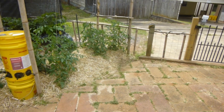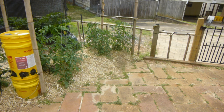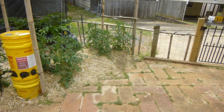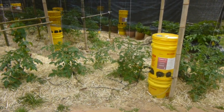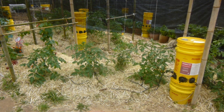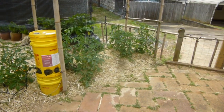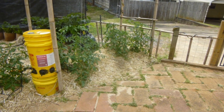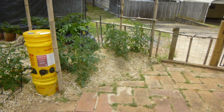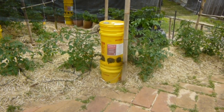Starting from over there, I've got an experiment going on here too. This bed that you're looking at now has a little bit more room in between the tomato plants. The reason is I want to let more air in between the plants and see if it makes any difference in the way they grow and produce. Some of these plants have around 24 to 30 inches between them, and of course you can see my drip system barrels are right there.